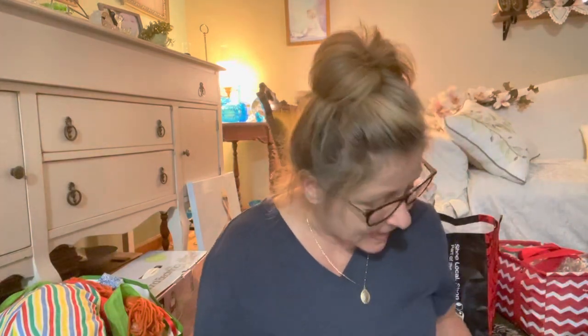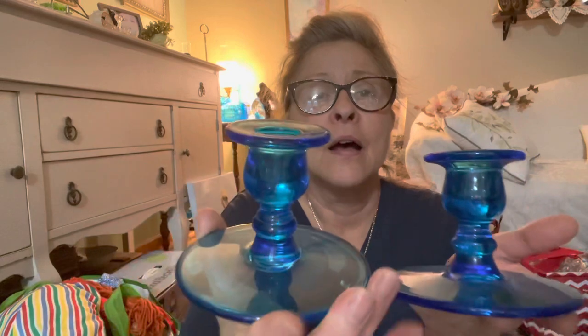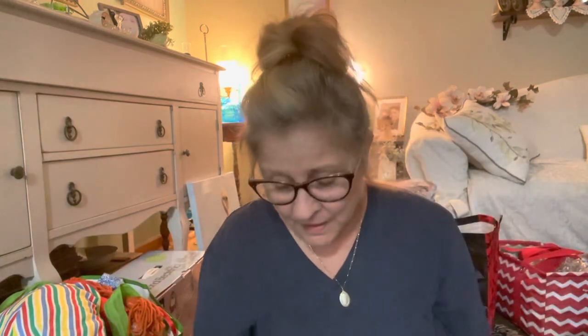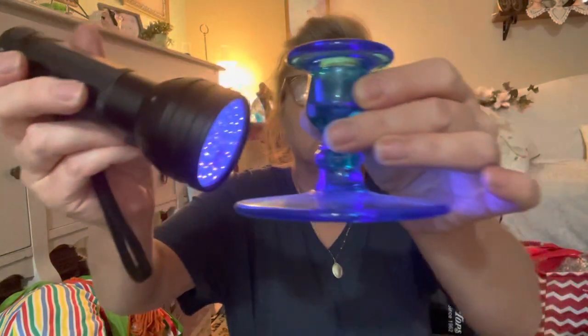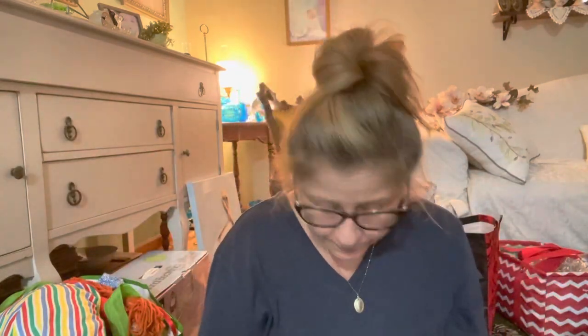Unfortunately, I got this, well, not unfortunately that I got them. I got this gorgeous set of blue candle holders. They're gorgeous, but they don't glow. No glow. I don't see any glow. Do you guys? I don't. But anyways, they still are beautiful.